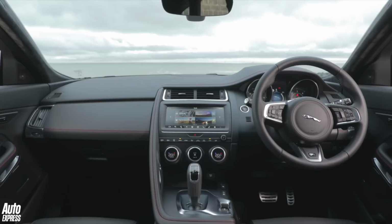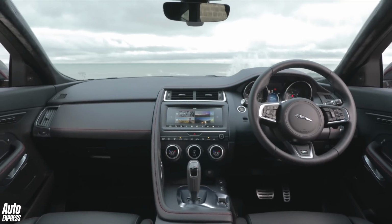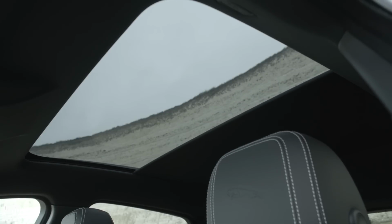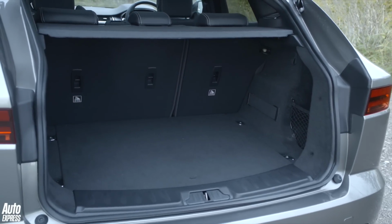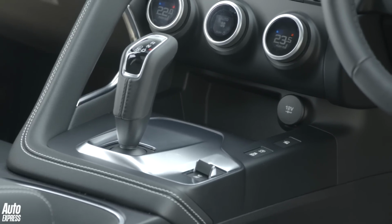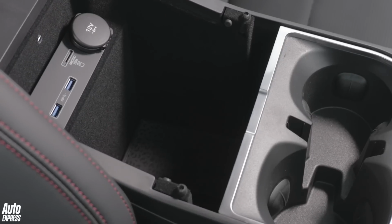There are no complaints about the interior packaging though. I'm just over 6 foot tall and almost as wide, and you could fit 4 of me in here quite comfortably for a long journey. The boot's a decent size too, and there are plenty of useful cubby holes dotted around the cabin. The central bin between the front seats is huge.